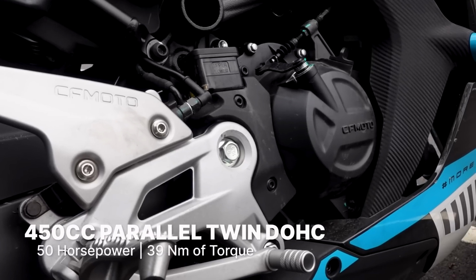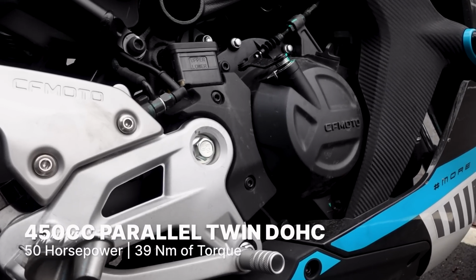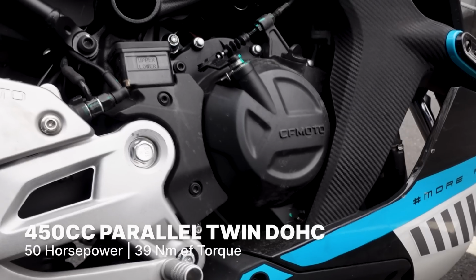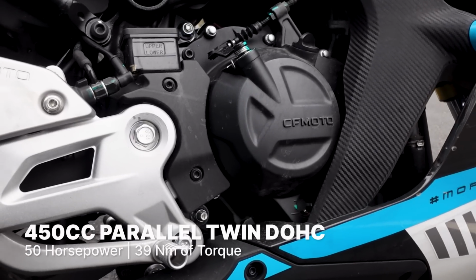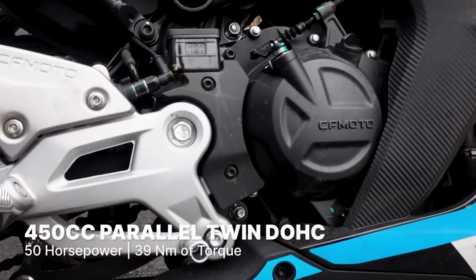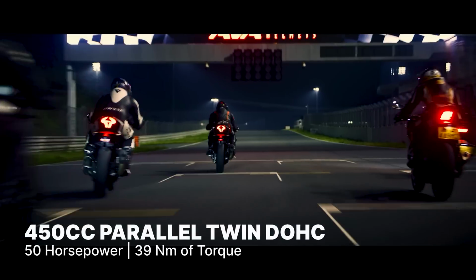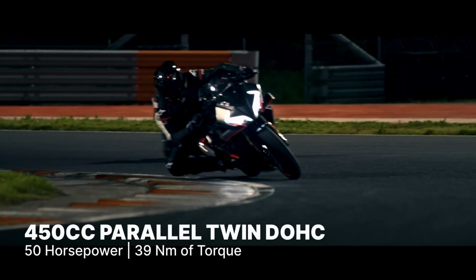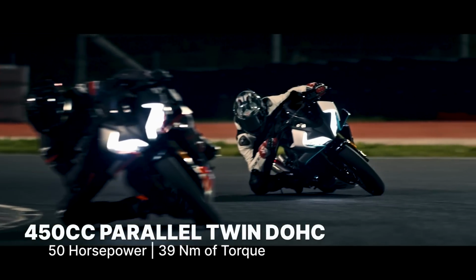The 450 SR has a 450cc parallel twin dual overhead cam engine that puts out 50 horsepower at 9,500 RPM and 39 newton-meters of torque at 6,500 RPM. It may not sound like much to some, but when you factor in that this engine has a 270-degree crankshaft, it gives the bike a lot more oomph.